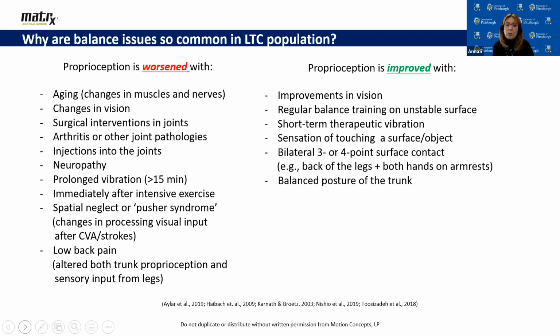So there is a way to improve proprioception, and one of the major ones is improvements in vision. We also know that if our seniors or long-term care residents are involved in regular balance training, exercise training, especially when it involves unstable surface, the proprioception will be improved. We now read that short-term therapeutic vibration leads to improvements in proprioception, but also sensation of touching the surface or object. The more input we have, the better it is for our brain to understand where we are. So bilateral 3-4 point surface contact actually improves our understanding of where we are. Also, balanced posture of the trunk.